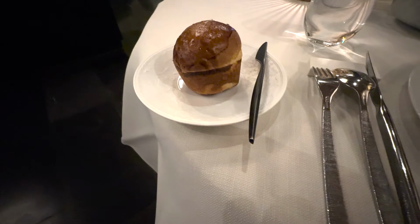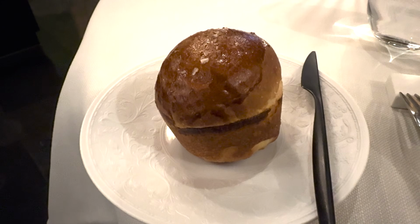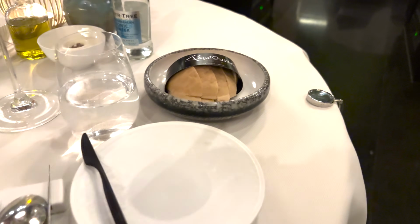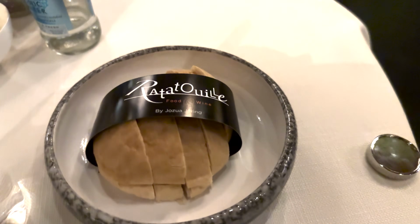They then brought us some bread. I got a brioche bread with a salty crust, which was actually very good, and my wife even got a gluten-free piece of bread, which was warmed up, and actually very nice gluten-free bread as far as gluten-free bread goes.